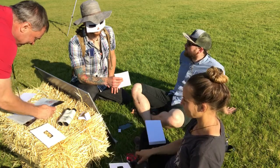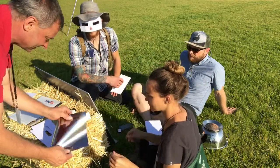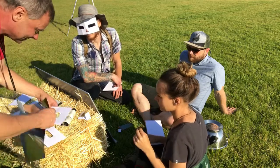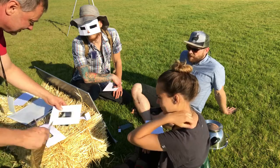So here, why don't you take that, and then what you do is you just cut it, okay? Black side goes towards the sun, dark side, so you could tape it, put it on the front, you could put it on the back, you know, so like that.